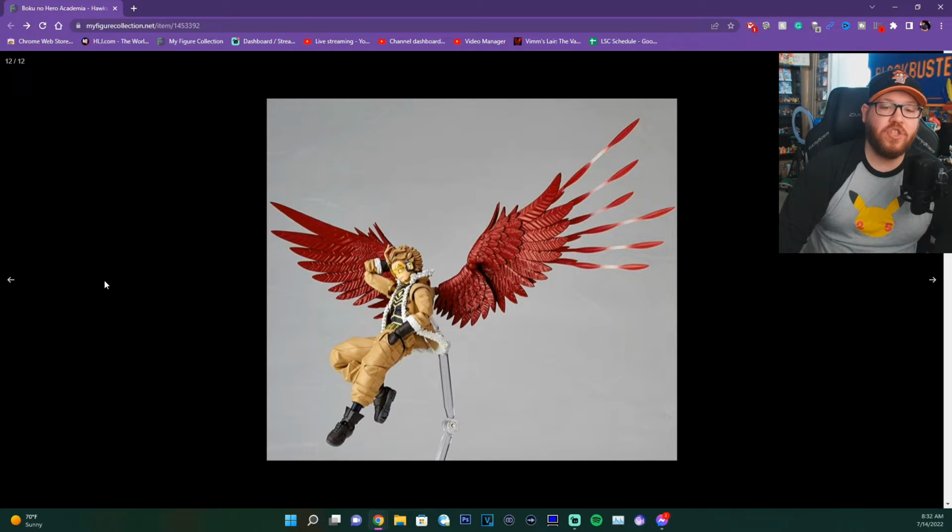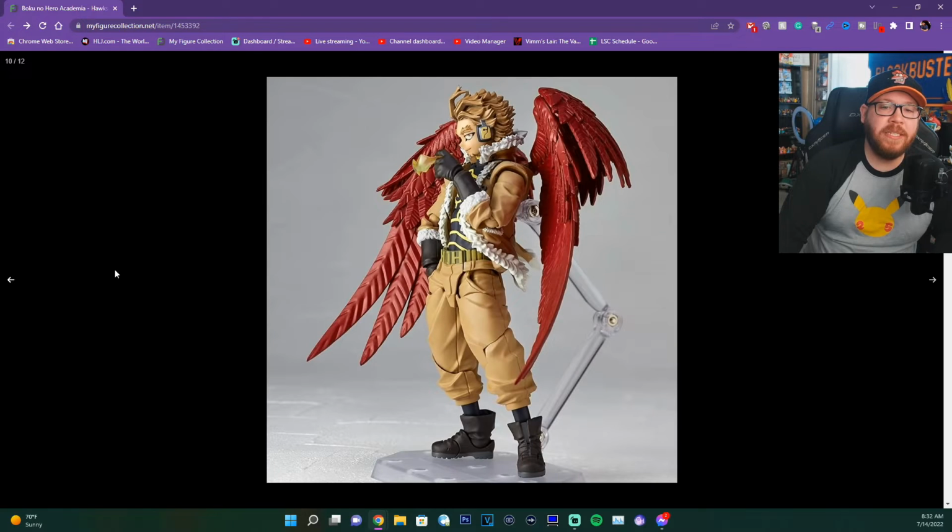Now let's address some of the concerns I have for this. First up, since his goggles can come off, I'm concerned how easily they're going to fall off, because with Amazing Yamaguchi, the typical rule of thumb that I notice is this thing looks cool, but there's an issue. Like with Midoriya, his eyes will fall out of his face. With Bakugo, he would just fall apart altogether as you're playing with him. All Might, his ankles and neck were very weak for some reason. Like with Todoroki, the eye painting wasn't the best, but still a good looking figure.